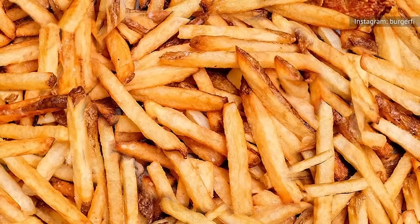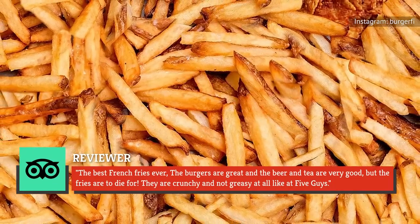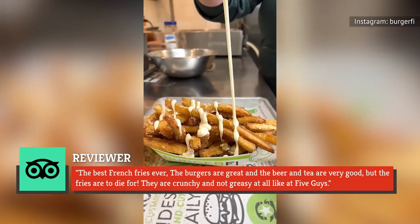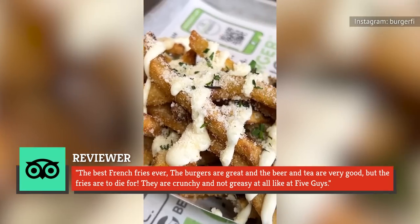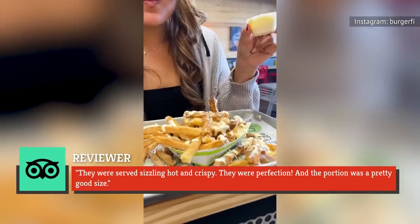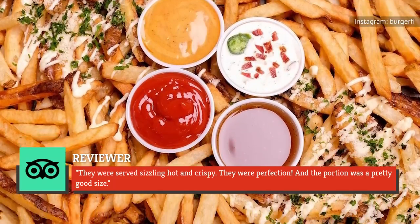One patron calls them, "The best French fries ever. The burgers are great and the beer and tea are very good, but the fries are to die for. They are crunchy and not greasy at all like at Five Guys." Another fry connoisseur says, "They were served sizzling hot and crispy. They were perfection, and the portion was a pretty good size."